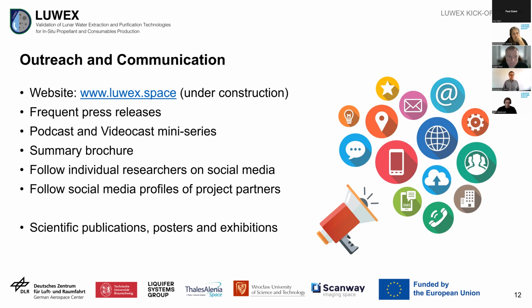And we will also, of course, publish all our results, which is an important part of a European funded project, that all data, all results are going to be publicly accessible. So you will have access to all of our results in terms of publications, but also data sets and so on. And if you visit space conferences frequently, you will probably see a poster and a presentation from one of our researchers during those conferences in the next 2 to 3 years.